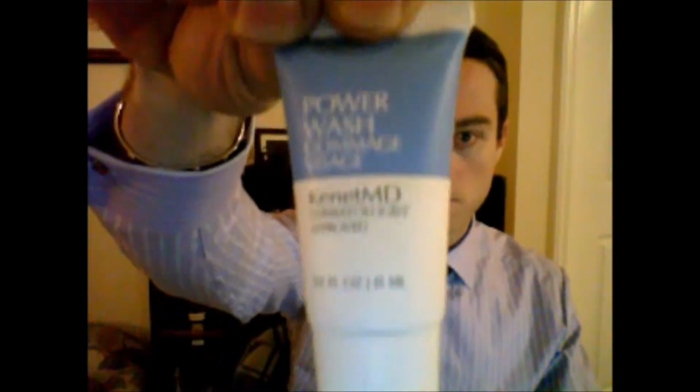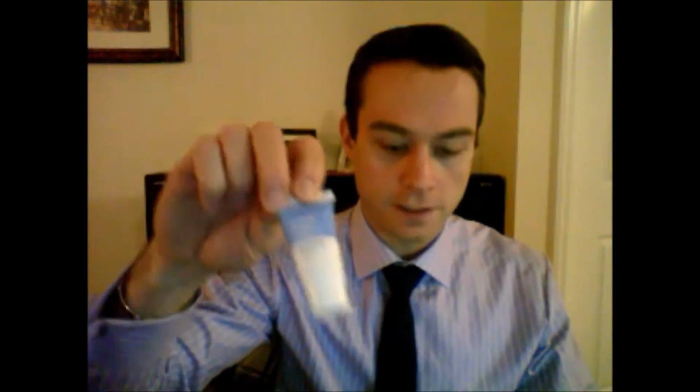So again, that was Billy Jealousy on the Birchbox side, liquid sand facial wash, and then the alternative you have here is Power Wash by Kent MD. I might want to add that you could order this stuff online. I haven't seen really a store outside of going to a dermatologist that might have something like that.